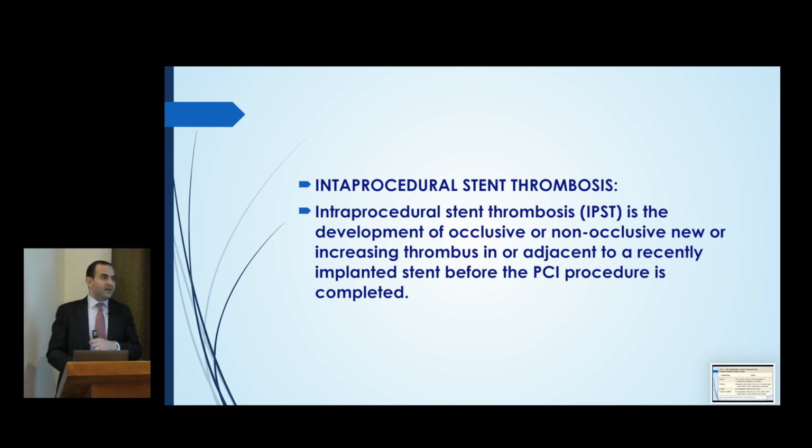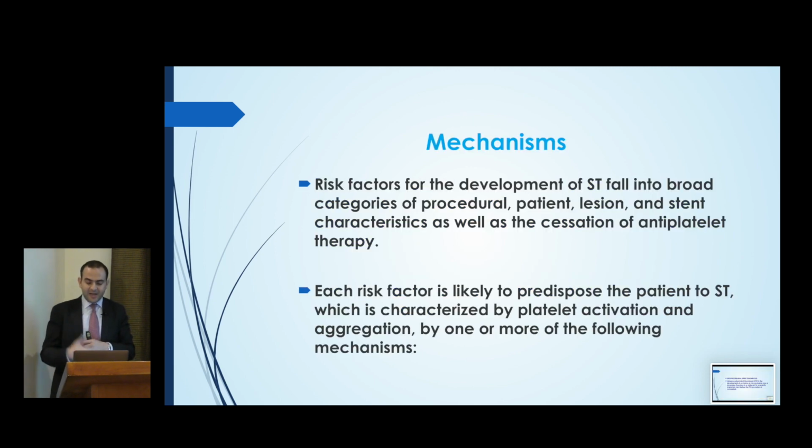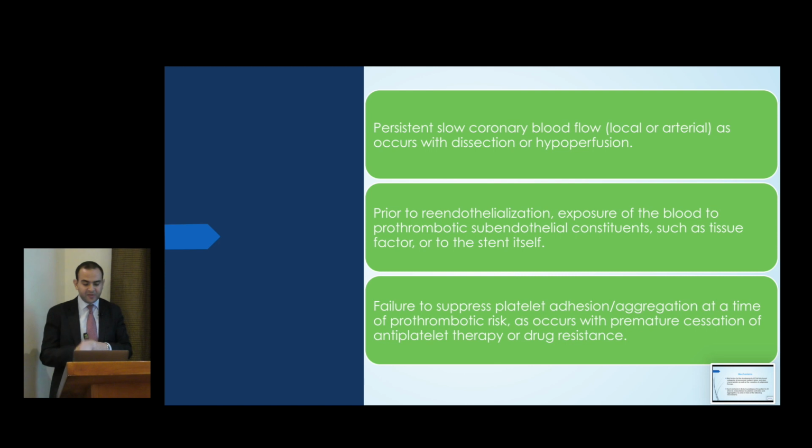We talked about stent thrombosis and how you classify it time-wise, the ARC classification. Now the mechanisms. Risk factors for the development of stent thrombosis fall into broad categories of procedural, patient, lesion, and stent characteristics, as well as the cessation of antiplatelet therapy. Each risk factor is likely to predispose the patient to stent thrombosis, which is characterized by platelet activation and aggregation by one or more of the following mechanisms. So, stent thrombosis falls into one of the three mechanisms outlined here.